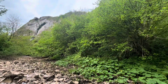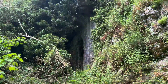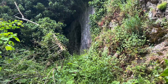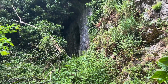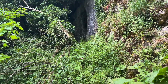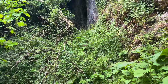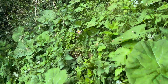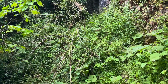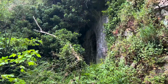So I'm just heading back now, just getting back to Beeston Tor. So this may be it. This is my best guess. The closest I've seen to what it could be, but I'm not going to go up there because it's very overgrown, lots of stinging nettles, and it's just loose boulders really, so I don't want to risk going up there.